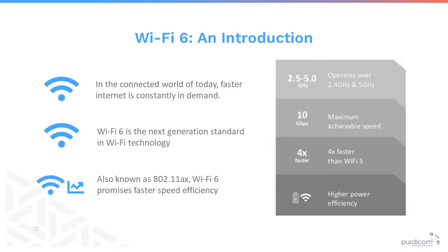So let's have a look at Wi-Fi 6 then, an introduction to Wi-Fi 6. In the connected world of today, faster internet is constantly in demand. Wi-Fi 6 is the next generation standard in Wi-Fi technology. It's also known as 802.11ax. It promises faster speed over the previous Wi-Fi standards, but it's really more about the efficiency side of Wi-Fi. How can we get wireless networks to be more efficient? How can we deal with more clients continuously connecting in a given area?